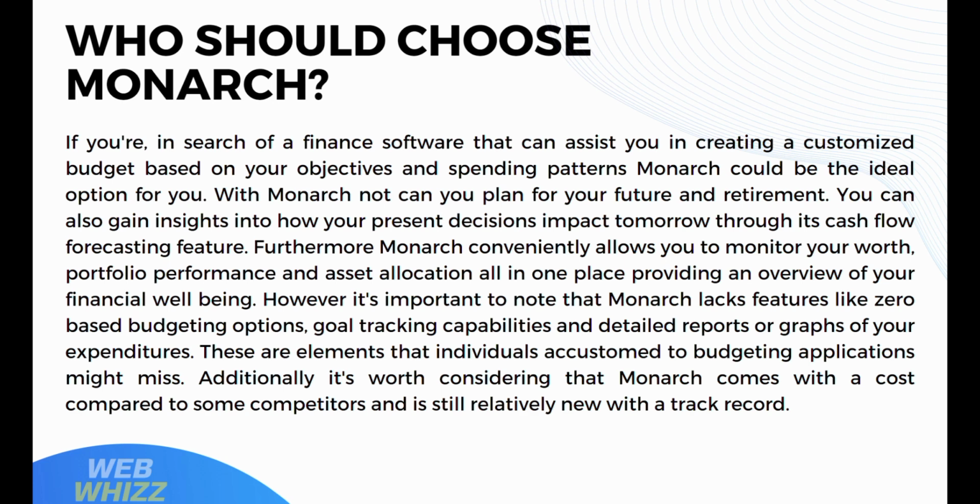Furthermore, Monarch conveniently allows you to monitor your net worth, portfolio performance, and asset allocation all in one place, providing an overview of your financial well-being. However, it is important to note that Monarch lacks features like zero-based budgeting options, goal tracking capabilities, and detailed reports or graphs of your expenditures. And these are elements that individuals accustomed to budgeting applications might miss.